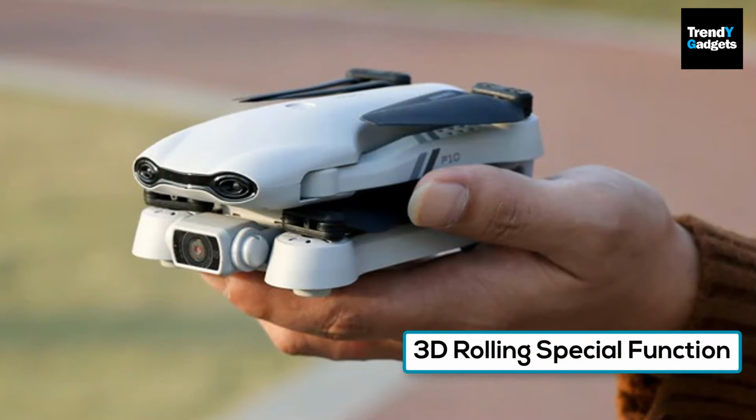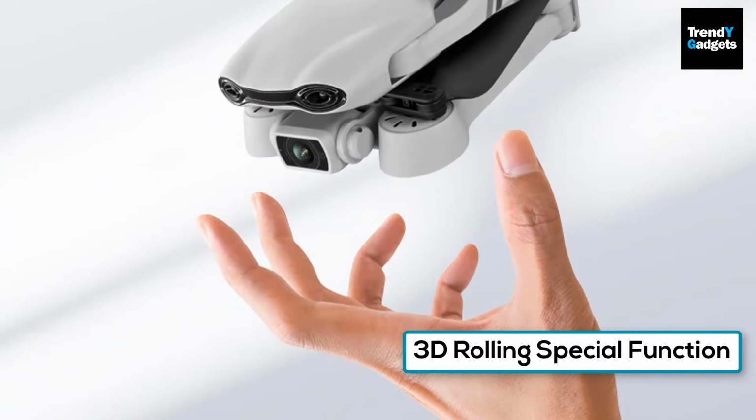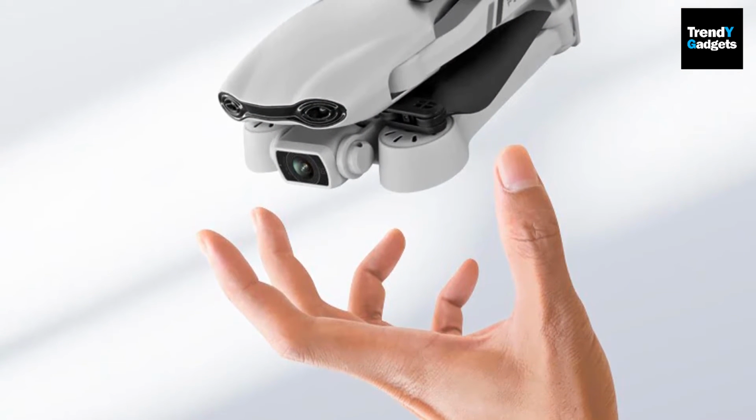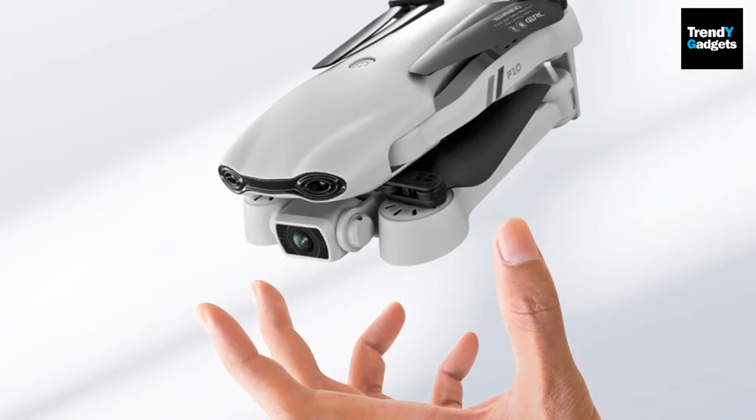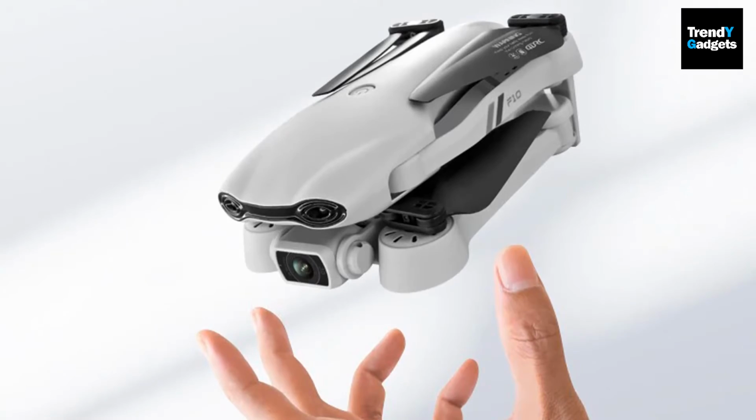With headless mode and 3D rolling special function, it can also do 3D tumbling in 4 directions. Not to mention that it has the wind-resistant ability. It can be possible to fly more stable on a windy day.